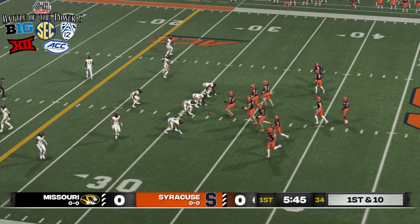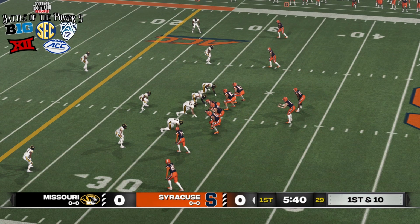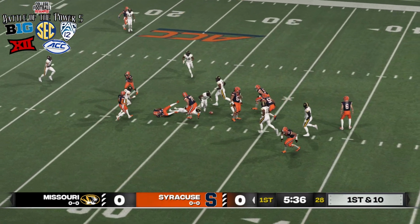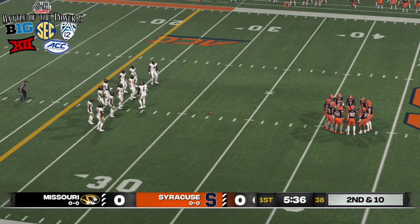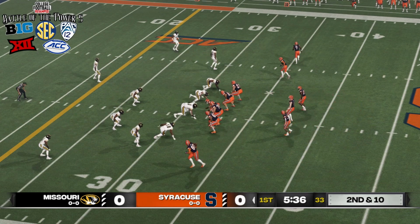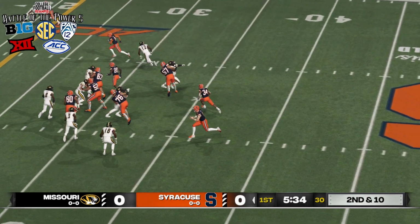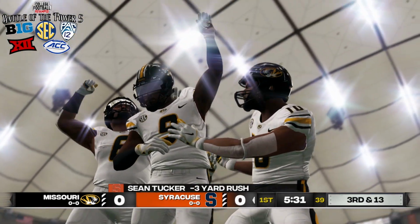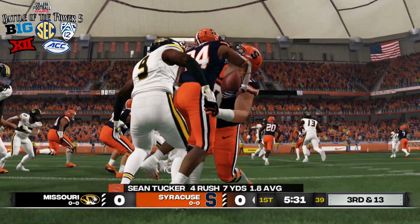It's 1st and 10. Ball on the 32-yard line. On the throw, incomplete pass. Tucker on the right side. If these defenders continue to exploit the O-line like that, it's going to be a long day for this running back.